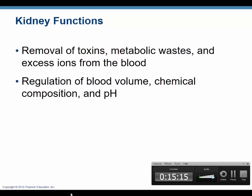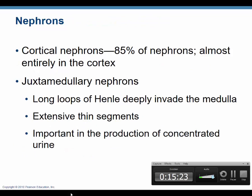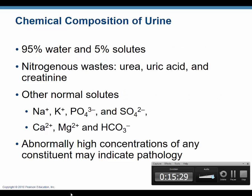All right, so moving on then, looking at the nephrons. Their job is to make urine. Like I said, 85% are the corticals. Make sure you highlight that number. So the job is to make urine, and most of that urine is water. So where does the water come from? How does water get into our body?